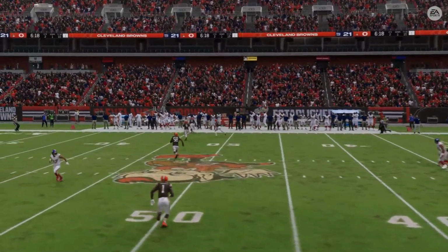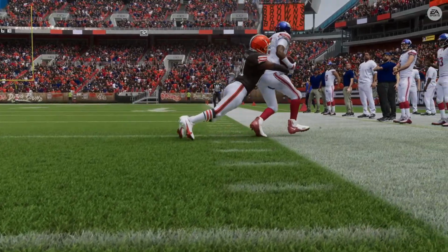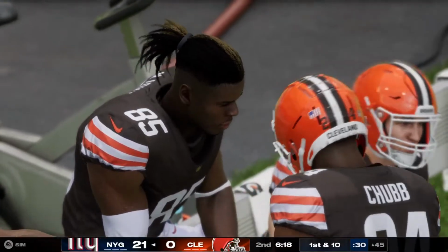Well, things are definitely going right for them here in the first half. Pick a down, any down, even 3rd down, no problem. They get a connection there and pick up a fresh set of downs, continuing to move the ball.